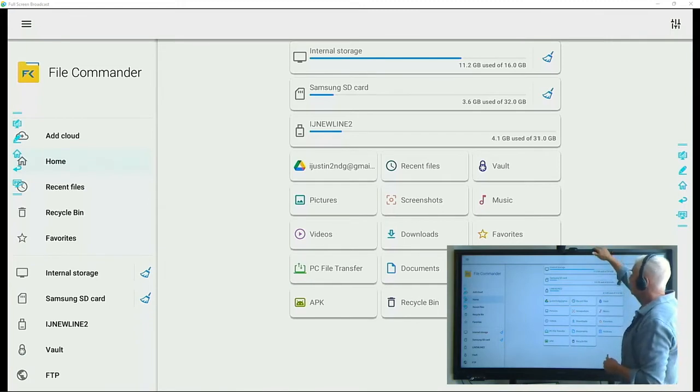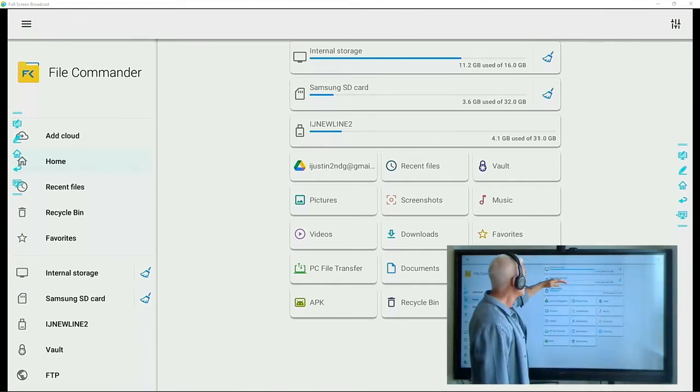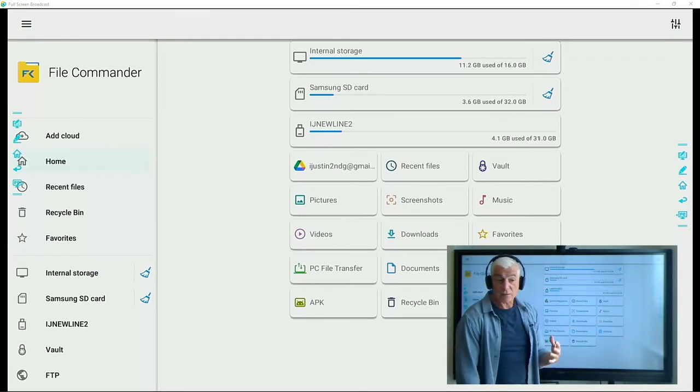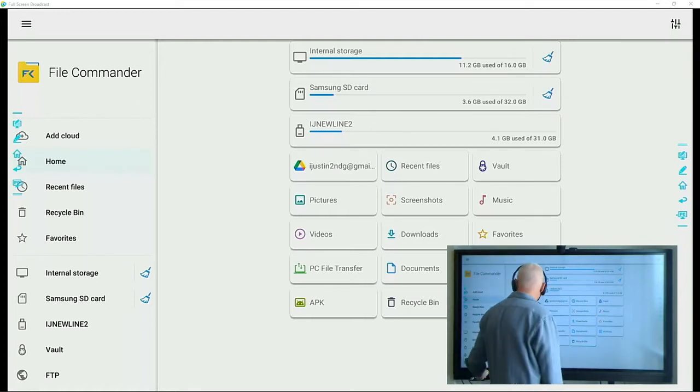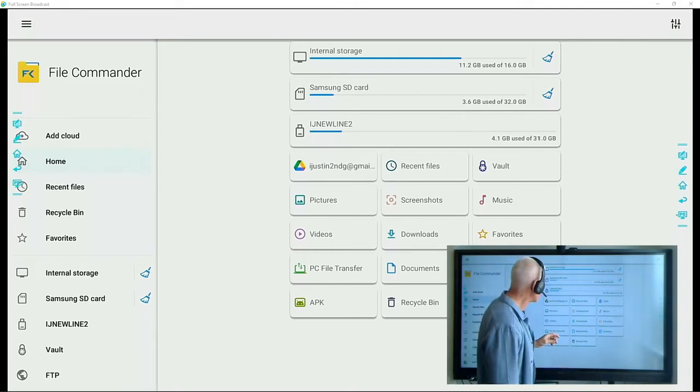In the panel itself, there is 16 gigabytes of storage. There's also an SD card in the back of the panel, which comes with the panel. You can, of course, update or upgrade that yourself. Here, that is actually my USB thumb drive, which is sitting in the front of the panel, just plugged into one of the front ports.